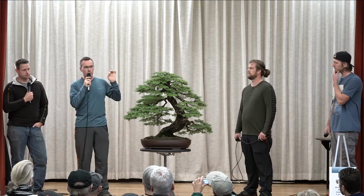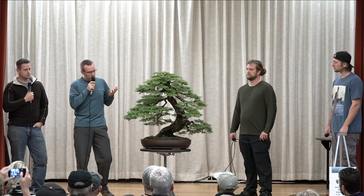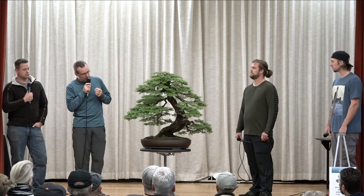So in the early days that Ryan was talking about of this tree, it even showed up at the first national show. It was 2008. The structure of the branches was not quite there yet. It had a lot of simplicity, which is a feature of a young tree. And these days, that has changed. So let's talk a little bit about that.